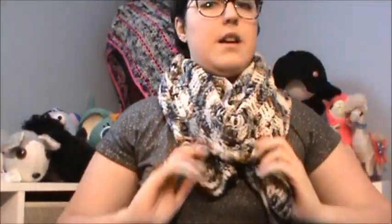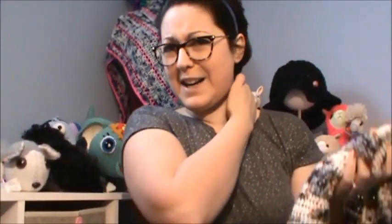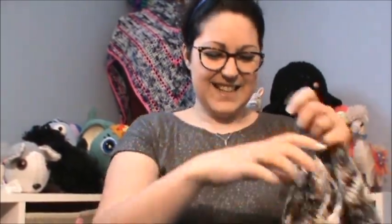I just took it off the blocking mat today. And it is long enough where if I wanted to wear it as a scarf, or even like a cowl, I could. So I could wear it like that, which I like. I'll probably wear it a lot like this, but then it's wide enough I can wear it as a shawl. So I can wear it as a wrap, which is what I wanted it for.